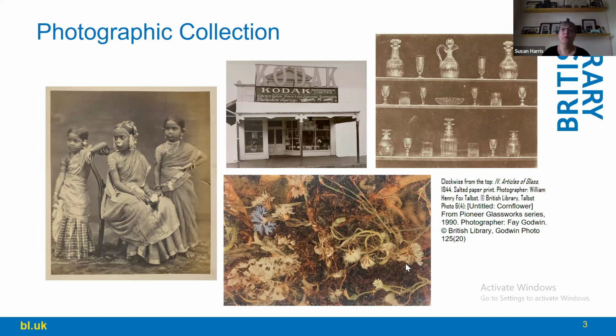The Talbot collection comprises a major archive of correspondence, notebooks, photographs, and other materials relating to the life and works of the British inventor of photography, William Henry Fox Talbot. The Kodak collection represents a major resource for the study of the technical, commercial and cultural development of photography from the late 19th century. Transferred from Kodak Limited to the library in 2009, it contains over 40,000 items. And the Fay Godwin collection contains the photographer's complete studio collection, including exhibition and print works, contact sheets, negatives, transparencies, and correspondence with a number of sitters.